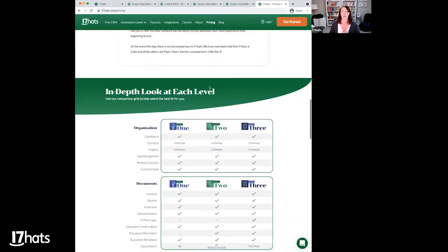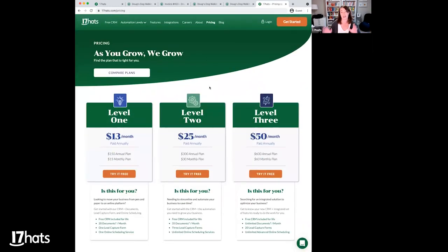The other thing is that we don't do a standard 7-day trial. There's so much functionality inside 17 Hats. It really does have a lot of capability. And so we realized that doing a 7-day trial really wasn't the way to go. It wasn't allowing everybody to experience all of the magic that 17 Hats has to offer. And so what we decided to do was a trial that has no time limit.